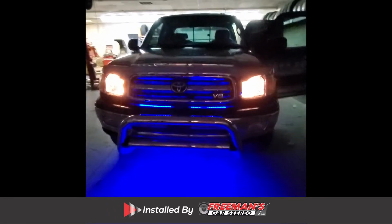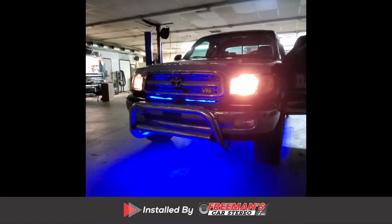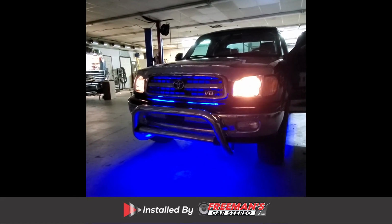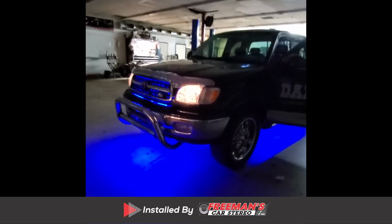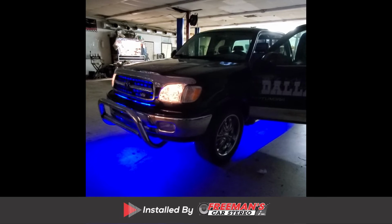Perfect. Look at that. Looking good. The grill looks real good. All right. There you go, everybody. Another successful LED glow system.